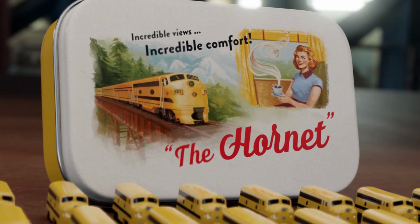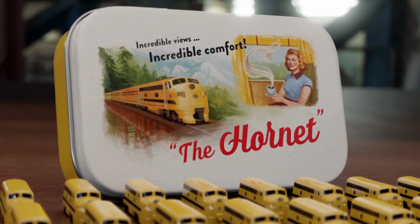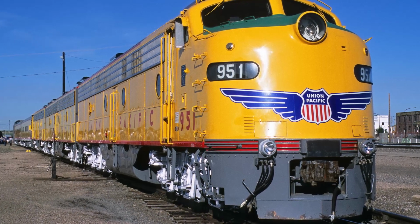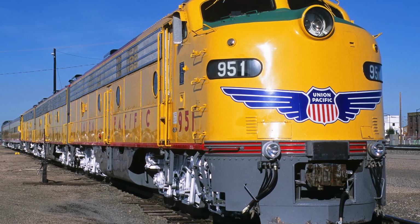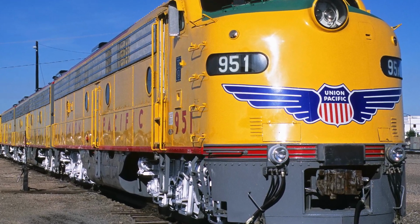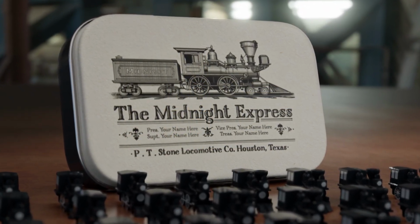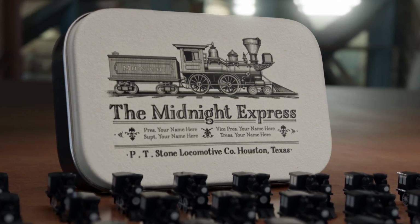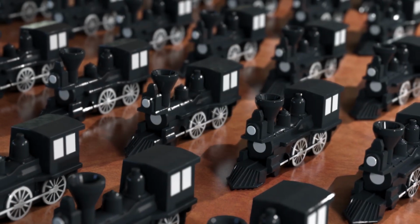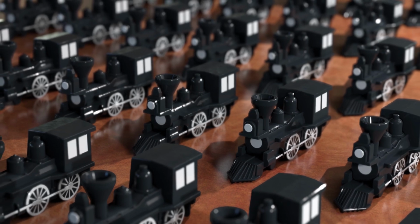The Hornet is based on the 1950s diesel trains that were meant to encourage people to give up their cars and start taking the trains again. These have an almost Norman Rockwell style that mimics that which was popular in the 1950s. Then you have the Midnight Express, which was modeled after the 19th century steam engines that most people still think about when they think about trains.